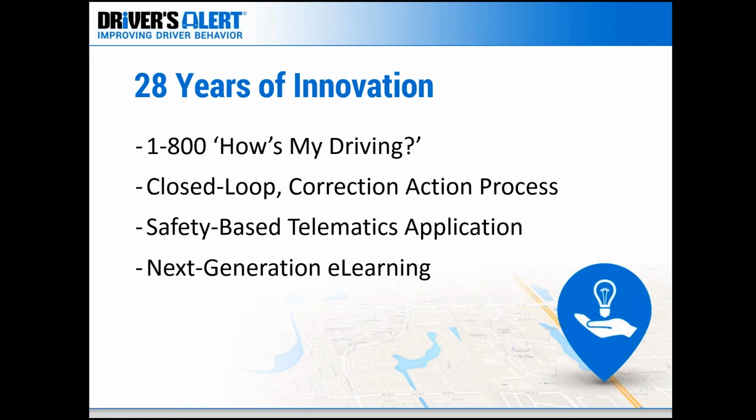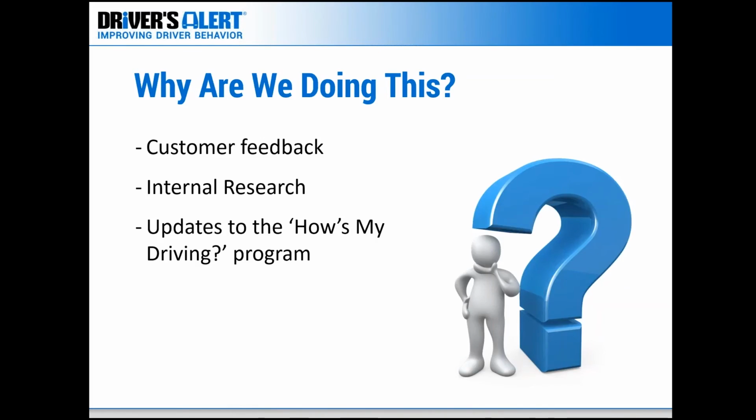We're also the first to offer a safety-based telematics application which goes beyond traditional telematics programs, which focus on route optimization, miles per gallon, engine diagnostics, things of that nature, to really looking more at the driver, because we believe when it comes to fleet safety that the driver is the biggest variable. And finally, next generation e-learning, which has now been out for about a year. We have the newest and freshest content available, which I mentioned before doesn't include just driver training, but also a growing library of general environmental health and safety content too. And you will hear about a couple of new corrective action courses during the course of today's presentation.